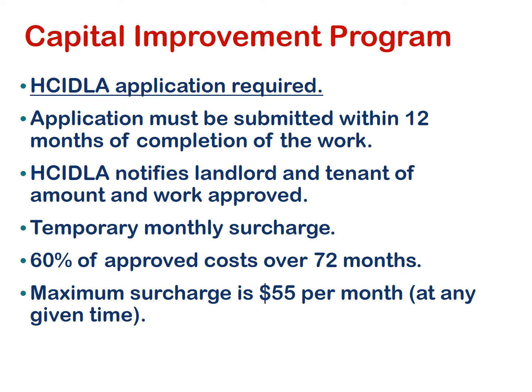How does a landlord apply for a capital improvement rent increase? Within 12 months of completing the work, the landlord must apply and attach copies of all pertinent documentation. Then HCIDLA notifies the landlord and tenant of the amount and work approved. The Capital Improvement Program allows for a temporary monthly surcharge to be passed on to tenants. This surcharge allows landlords to recover 60% of the improvement costs.